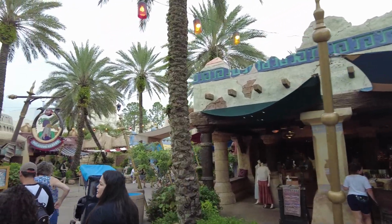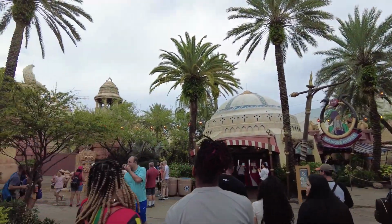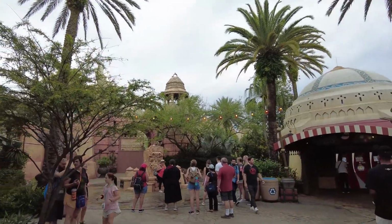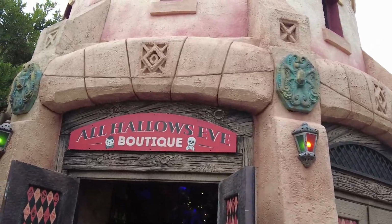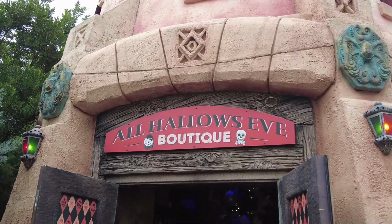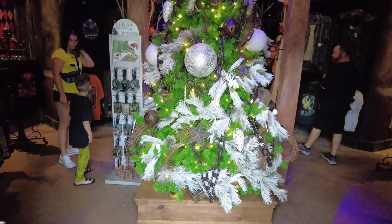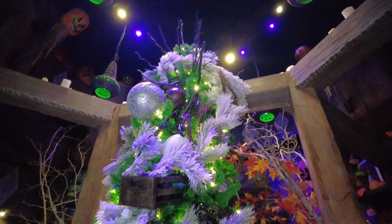Here's the marketplace for the Lost Continent, the only land that has no IP or movie attached to it, so it kind of stands out. But here's the All Hallows Eve boutique. I'm assuming it's gonna be just Halloween stuff in there. We're gonna go look. Oh, they do have a tree in here. I assume it's part of the stroll. That's pretty. So far, just Halloween stuff.